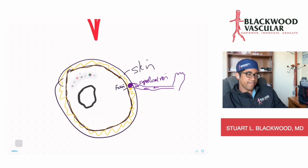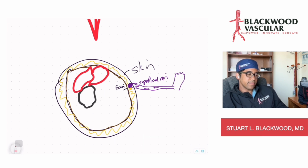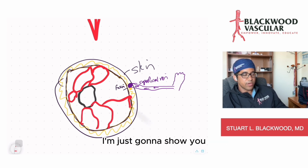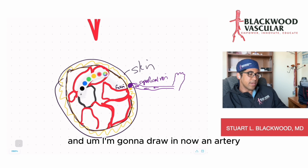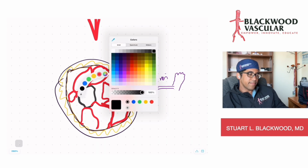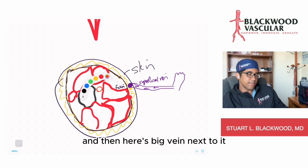Here's the bone, and we're going to draw in some muscles, bundles of muscles. I'm not drawing anything specific here, I'm just showing you how the leg is typically made up. And I'm going to draw in now an artery. Here's the artery, and then here's a big vein next to it.